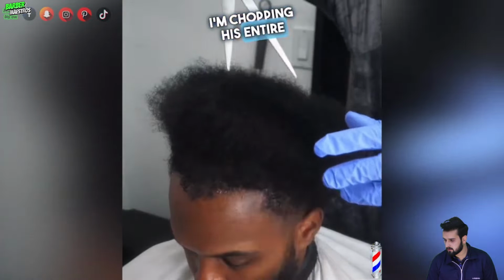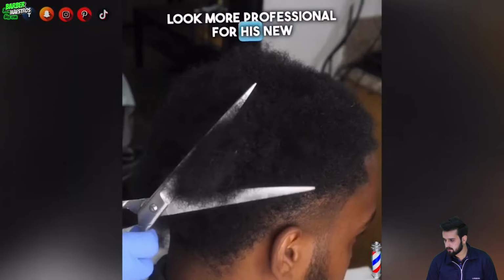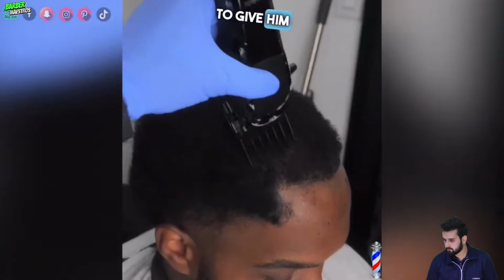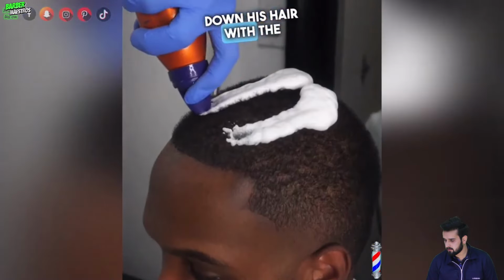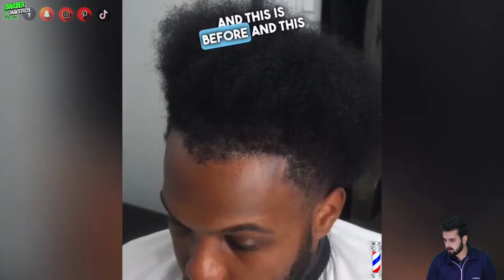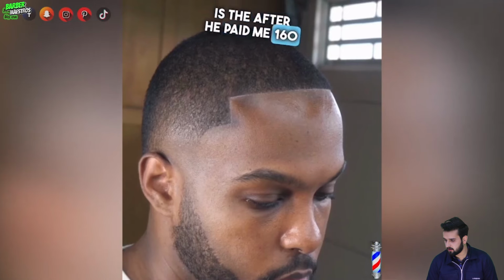I'm chopping his entire afro off because he needs to look more professional for his new job. So we're going down to the wavelength to give him a nice clean look. I'm gonna give him a clean taper on the sides and then lay down his hair with the waveform and do-rag. And this is his before and this is his after. He paid me 160 bucks for the service.